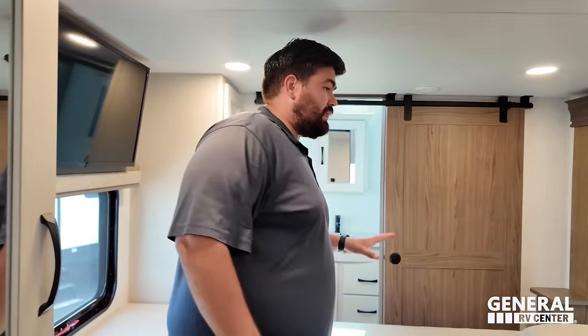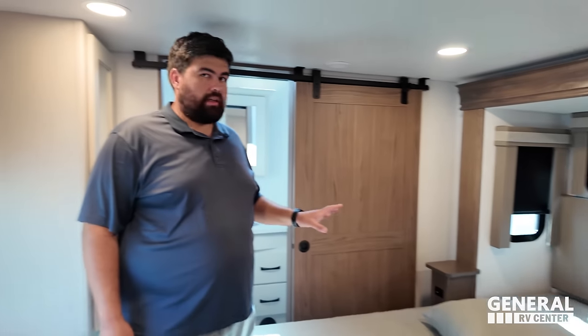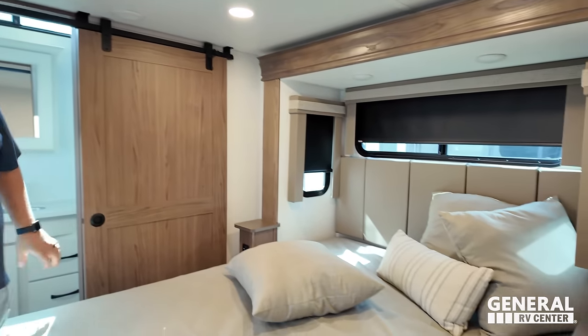Okay, in here is the second bedroom. Queen size bed. By the way, y'all, I'm not a seafood eater, so that was like a big accomplishment for me. There you go. Talk to me, Will.